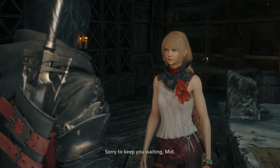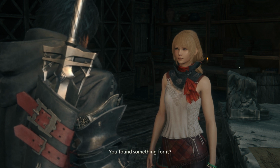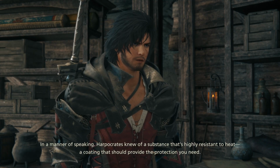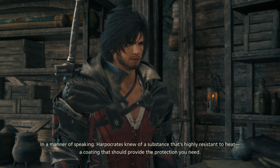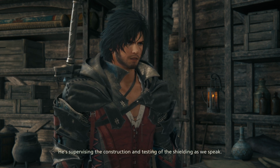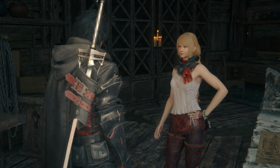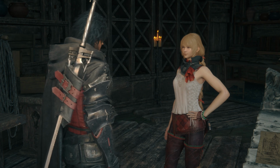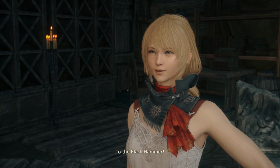Sorry to keep you waiting, Mid. But you'll be pleased to know that work on the shielding is underway. You found something for it? In a manner of speaking. Hippocrates knew of a substance that's highly resistant to heat. A coating that should provide the protection you need. He's supervising the construction and testing of the shielding as we speak. Brilliant! I knew you wouldn't let me down. Don't thank me. I'm just the errand boy. Right then, better start working out how to bolt all these bits together. To the Black Hammer!